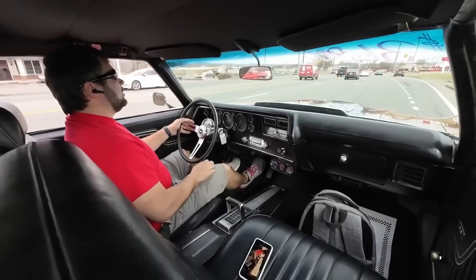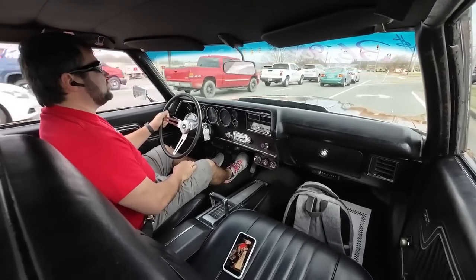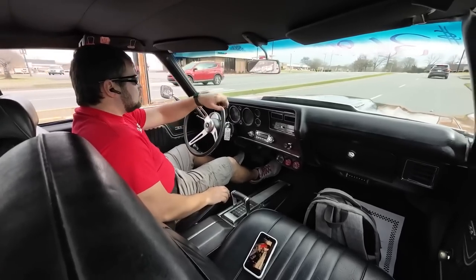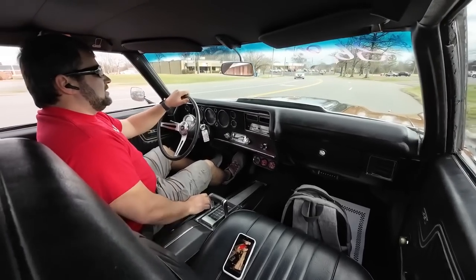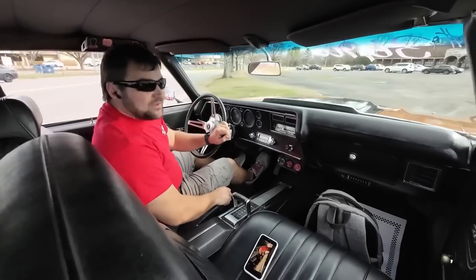Motor feels pretty strong. I wouldn't call it a race car, it's a good driver, but it's got plenty of power. Nice and smooth on the suspension, reaction time, the gas pedal is just instant. Feels pretty good.